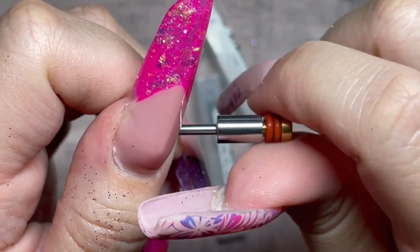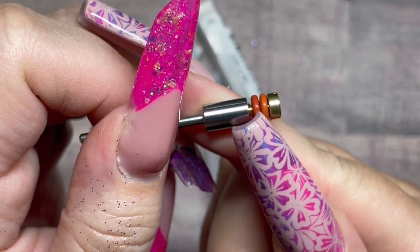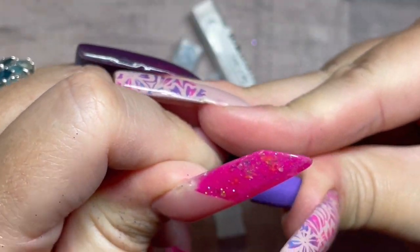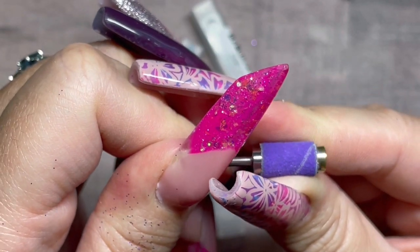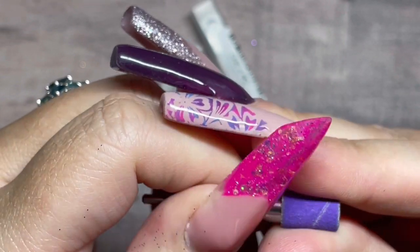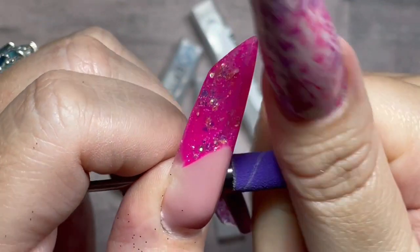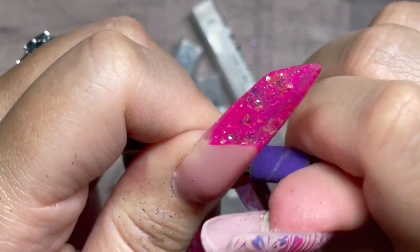So first you're gonna untwist this, and these are little O-rings, which Erica does sell extra on her website if you ever need more. Take your sanding band, you're gonna pop that on, and you're gonna notice that the bottom part is gonna be left. So if you push it all the way down, then the top part is gonna be open. So I keep the sanding band on the top. You're gonna squeeze this part right here and just use that to close the sanding band on the mandrel.